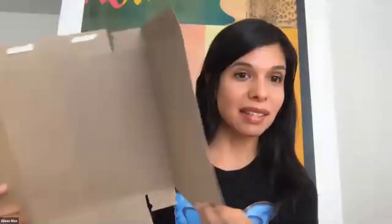But other ways that I found the cardboard being used is just like your cereal box. So I get my cereal box and I save it, and I can use that for a viewfinder. Some of your frozen food items come like that, or crackers. So just thinking about the ways that we can reuse materials that we ordinarily recycle is an idea.